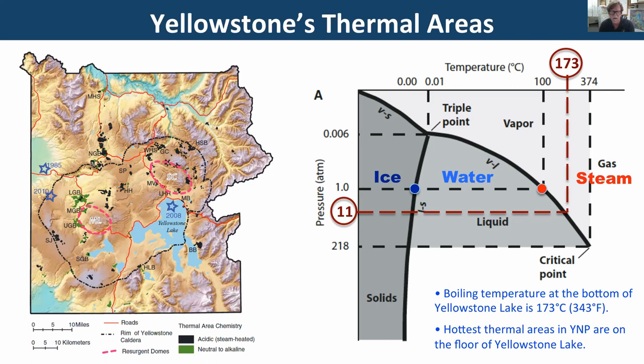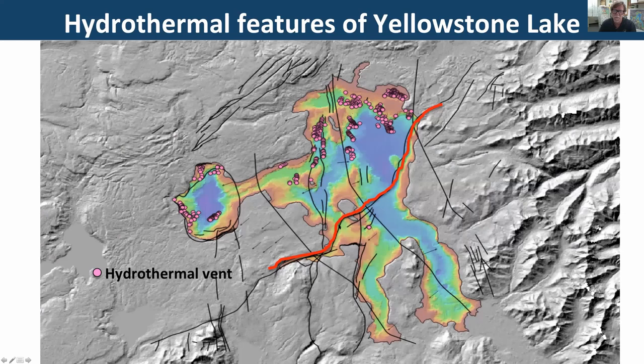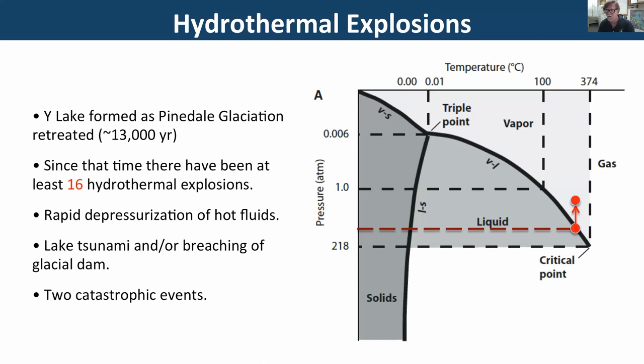And now if we look at the lake, this red line here is representing that caldera boundary. What you can see is that the northern and northwestern part of the lake is inside the caldera, and the southeastern part of the lake, the two arms in particular, are outside of the caldera. And sure enough, what we find is that all these hydrothermal vents, which have been mapped here, shown as pink dots, for the most part, except for this one, are in areas that are inside the caldera, where we have that magmatic heat to fuel the circulation. And the reason that we're really interested in how these hydrothermal systems respond to changes and perturbations is because they have a tendency to explode, which is a little concerning.